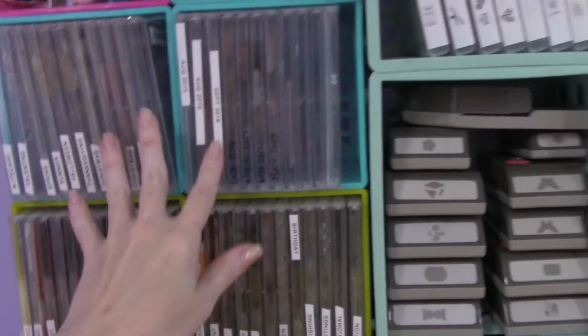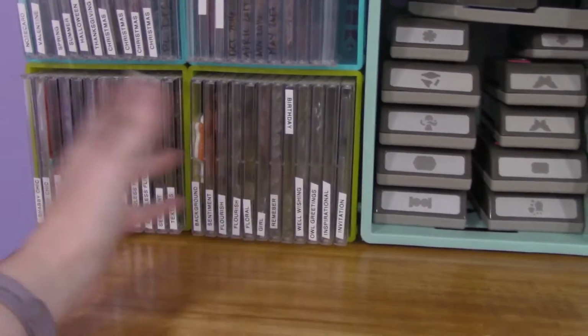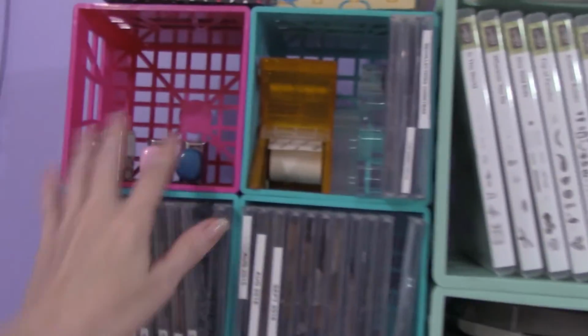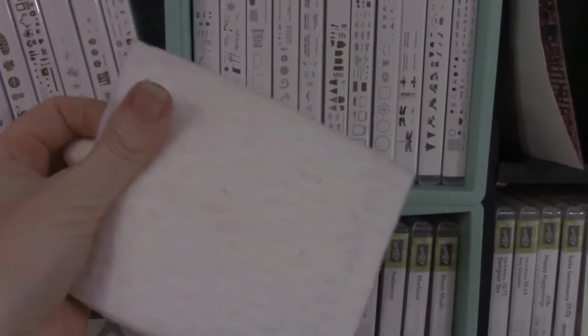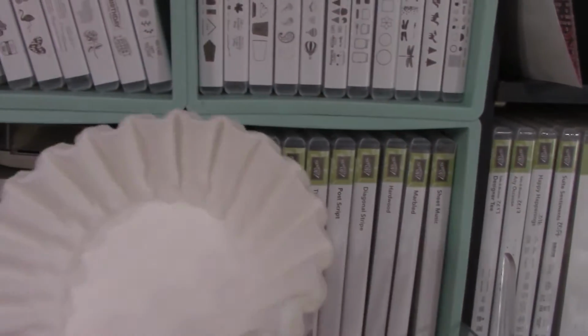So here I've got photopolymer and cling stamps that I have collected over the years, and I've just put them in these CD cases. So here we've got like Tim Holtz ones. I find this works best for me. I like that I can quickly go through. So I've got those, I've got my roller stamps, and various things. Always good to have the Swiffer little duster thingies, and coffee filters, very good to have in your craft room.